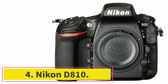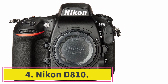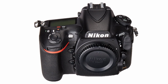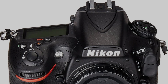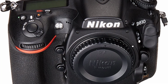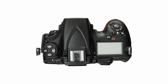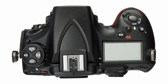Number 4. Nikon D810. The runner-up in this list is none other than the Nikon D810. This camera is pretty much amazing when you think about it, as it has all the features that even a professional photographer would be satisfied with. It has a great full-frame sensor that has proven itself, a great detail resolution, speedy performance, autofocus, and so much more. Since it has been a while since this camera was released, it comes at a pretty affordable price that delivers so much value.